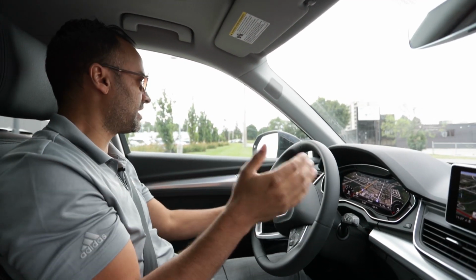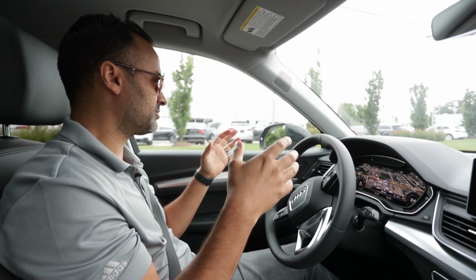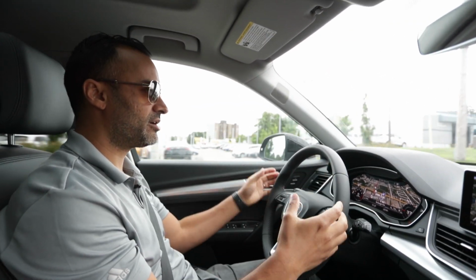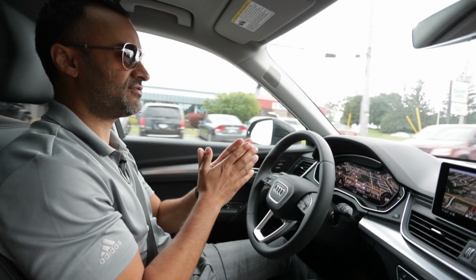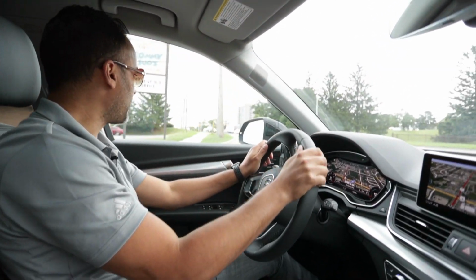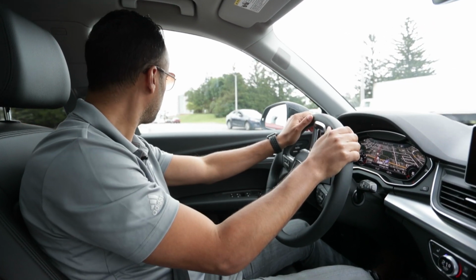I did measure from end to end. The width of the car sitting in it is 55 inches in both, which is really strange because the Q3 does feel a little bit smaller. The Q5 just feels bigger, and it's probably more to do with the height and where the angle of the windshield is. This does feel like a bigger car even though it's 55 inches wide. As far as driving and turning, this does feel like a heavier car. Well, that's because it is a heavier car.